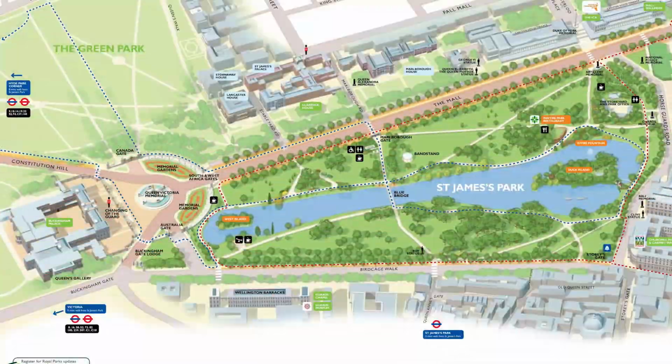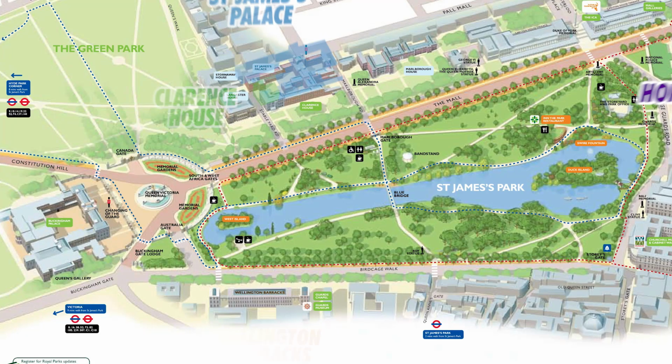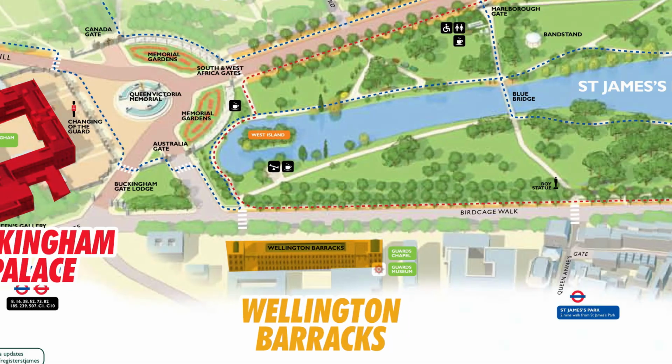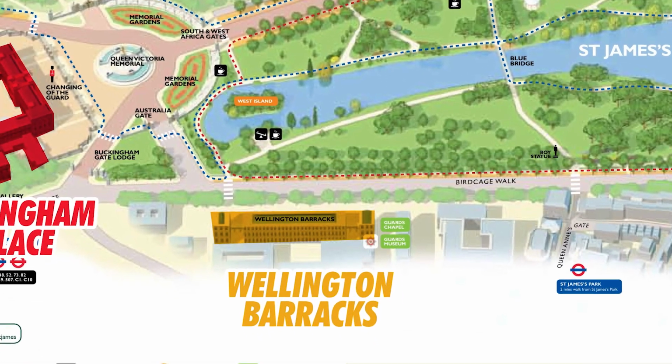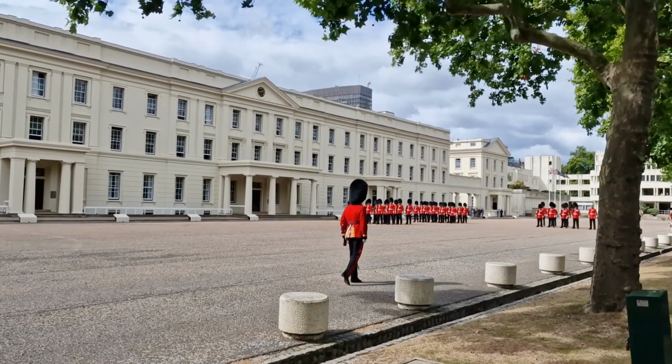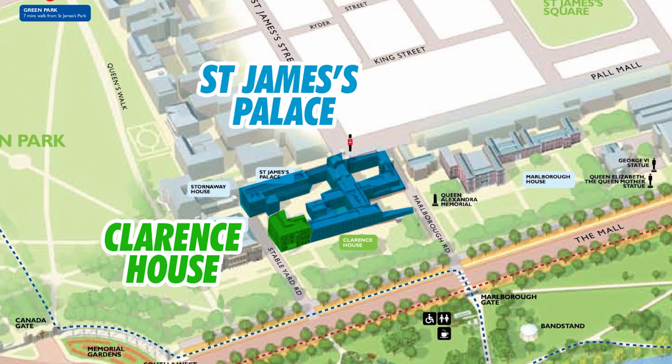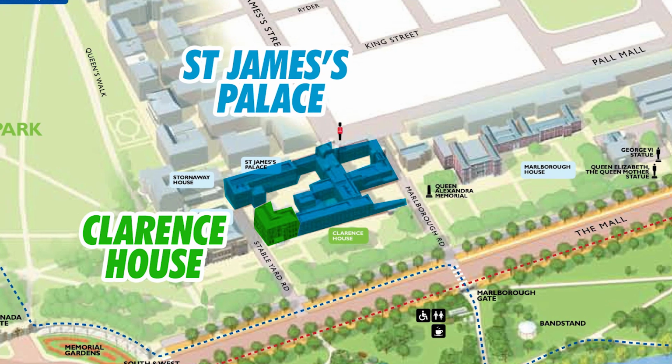Let's start by looking at a map of Buckingham Palace, and you'll need to be familiar with some of the buildings around it. This is Wellington Barracks, which is where the Queen's Guard actually lives. And on the other side of St James's Park is Clarence House and St James's Palace. It's here at St James's Palace where I want you to start your day.